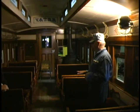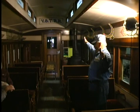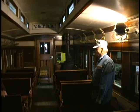Because when we get to Reno, we're not going to turn this entire train around. Just switch the engine. We're going to take the engine off that end, turn it around, and run it down to this end of the train. And going back to Carson City, we can flip all the seats so everyone can face that direction. That's the primary reason for doing this.